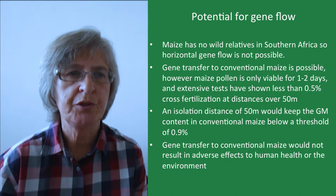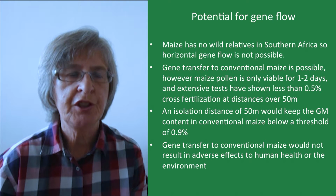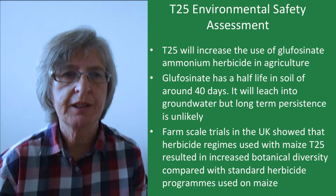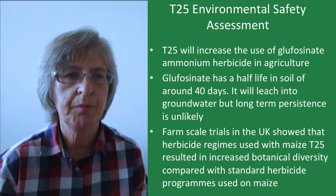This, of course, is not an issue of safety, but rather an issue of consumer rights to know, since gene transfer to conventional maize would not result in adverse effects to human health or the environment. Another environmental concern is that cultivation of T25 would increase the use of the glufosinate ammonium herbicide.